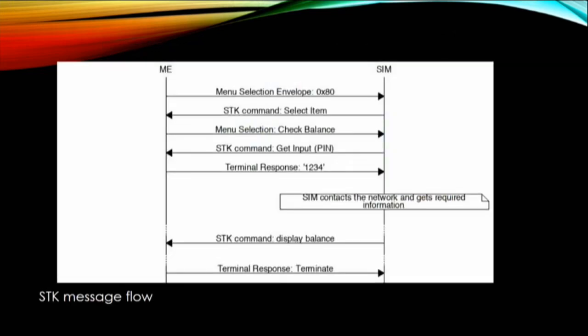So this is an example message flow from a mobile money application. It's a little modified, but the idea still stands. What you can see is that ME is mobile equipment, so that's the user's phone, and the SIM card is the SIM card. All messages always start from the phone and then get sent to the SIM card. Here you can see the phone is telling the SIM card that someone entered into an application with this ID. The SIM card then says, great, select an item from this menu.